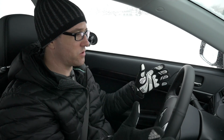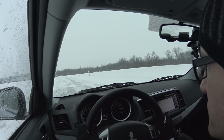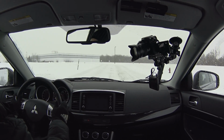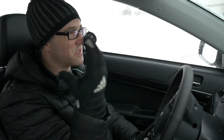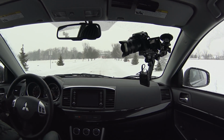Now we're going to leave the stability and traction control on, and we're going to mash down the gas and see how well it just gets off the line. Really well. Braking stability, again, is pretty good, except the tires on most of these cars are the weak point. We're going to put the all-wheel drive mode into auto and see how it handles acceleration with that.